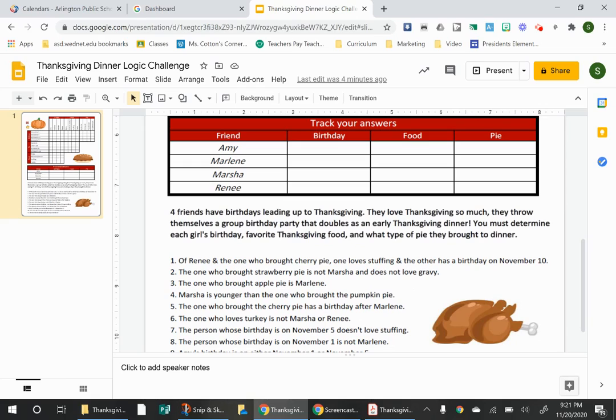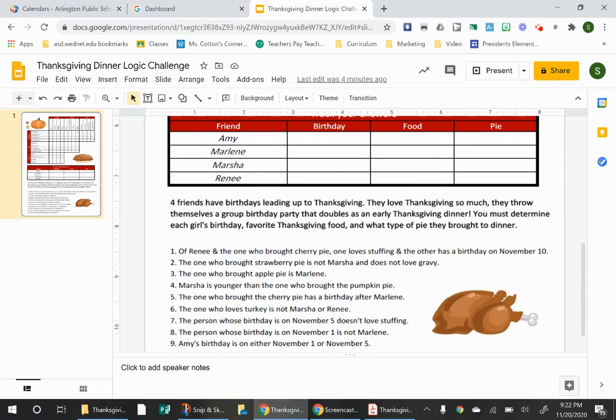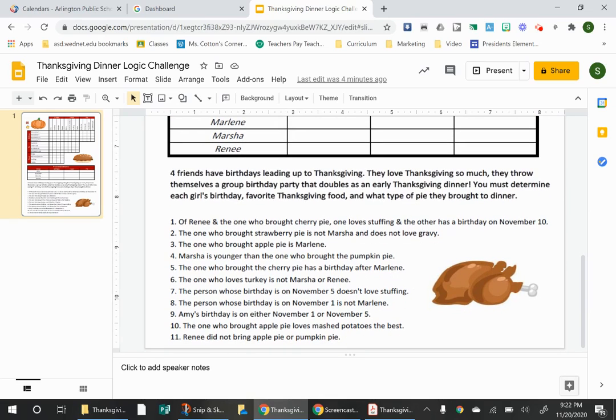Four friends have birthdays leading up to Thanksgiving. They love Thanksgiving so much, they throw themselves a group birthday party that doubles as an early Thanksgiving dinner. You must determine each girl's birthday, favorite Thanksgiving food, and what type of pie they brought to dinner. Okay, so there's our challenge. Who brought what type of pie, which birthday belongs to which girl, and what is each girl's favorite Thanksgiving food.